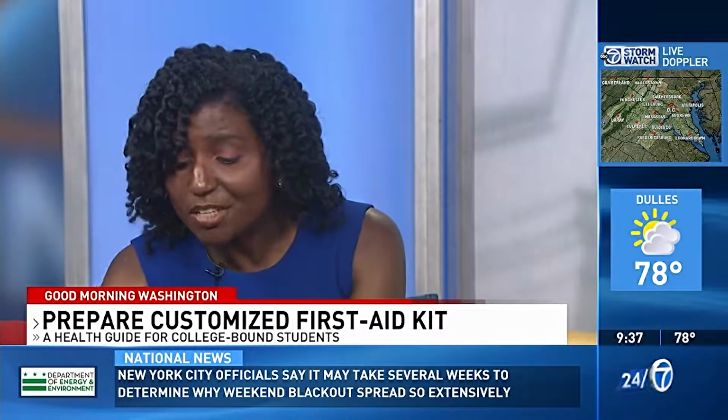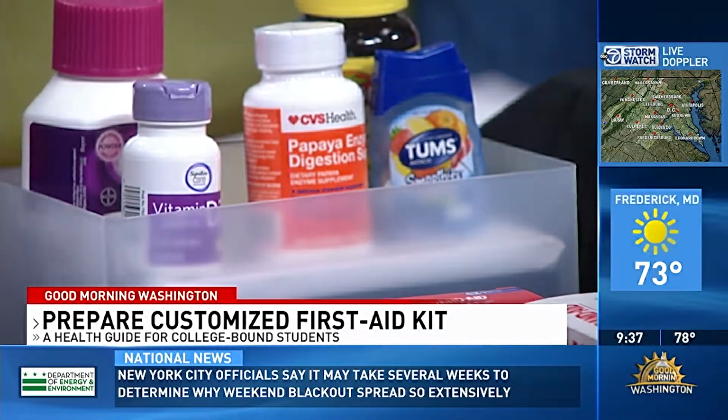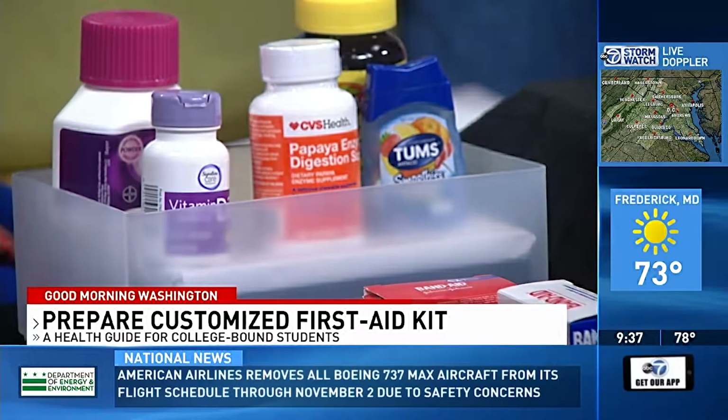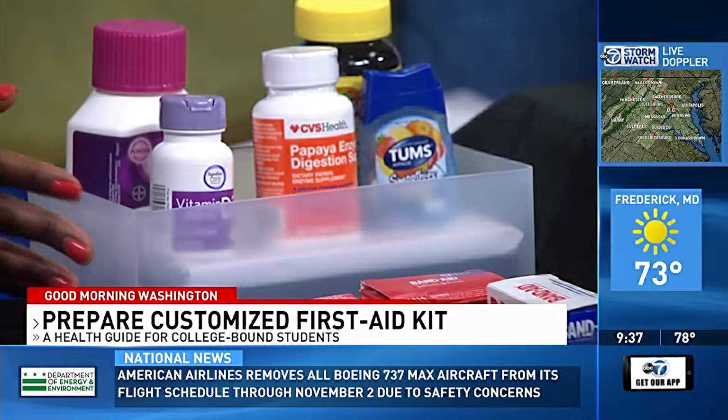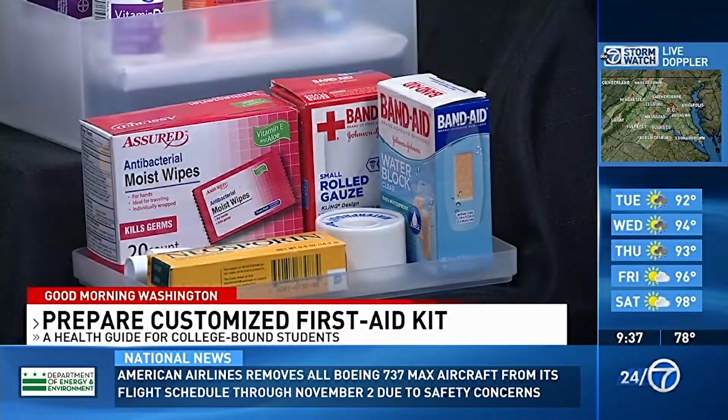So digestive aids, so, things for constipation, things for an upset stomach, a multivitamin. They're not getting sleep. They're staying up late studying, so this will help with their immune system. They're going to get little cuts and scrapes and things like that, so they should have material. Yeah, Band-Aids, antiseptic wipes, antibiotic cream or ointment to put on that cut.